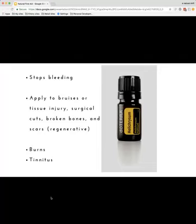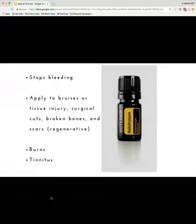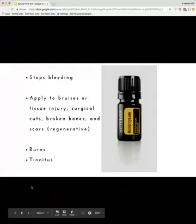Bruising, it does work really well for bruises, any tissue injury, cuts, scars, that type of thing, it's really great for. Tinnitus, which is ringing in the ears. That's one that often people will ask me, well, what can I use for this? Helichrysum would be your go-to. That was just kind of an FYI, not that that's necessarily a first aid issue.